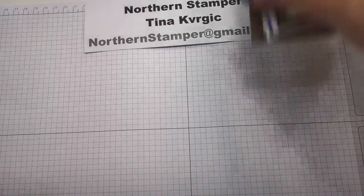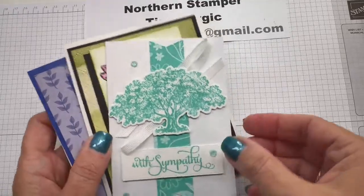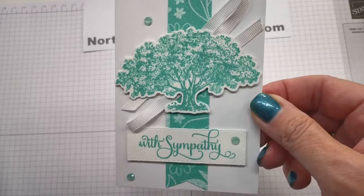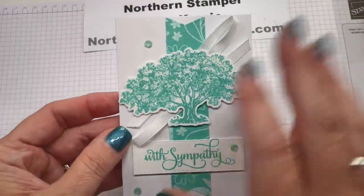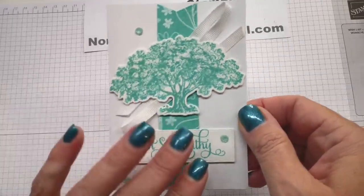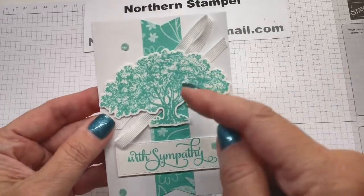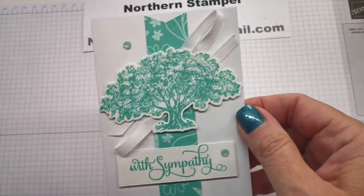But I got to show you these. Okay, these are Happy Mail. Oh my goodness, I got these. They are fabulous. Thank you to those that sent sympathy cards for me. I really appreciate it. This one is from Pat. I just love this design. This single tree, absolutely stunning. And for a sympathy card, I got to tell you, Pat really nailed it with the color tone and the ribbon. I just love this. This is a fabulous card.